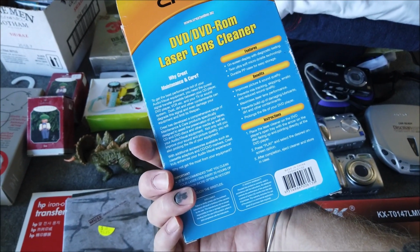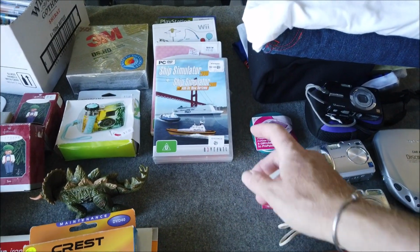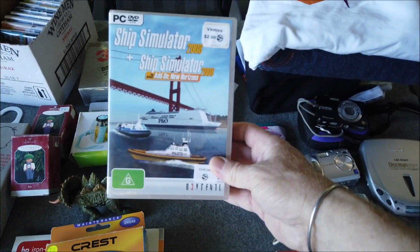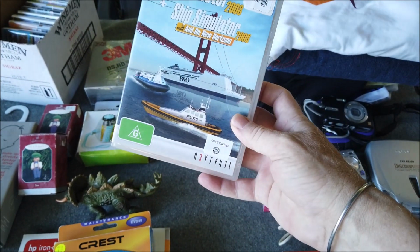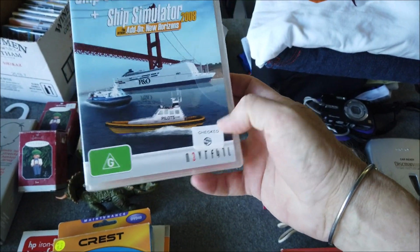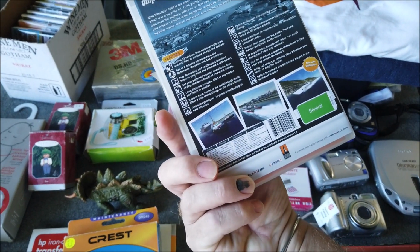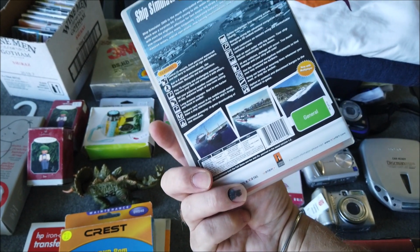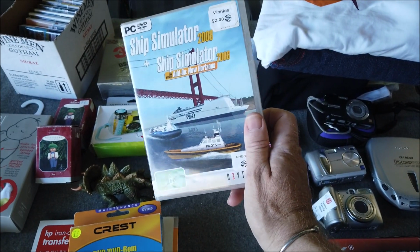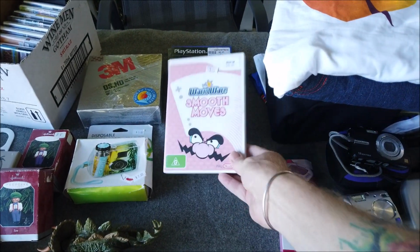Except I don't know what it's worth. I should have looked that up before I made this video, I suppose. Anyway, then there was this fella. As you can see, it cost me $2. That's completely new. They said they checked. I also checked, and it works. There's no problems with it at all. I'm going to aim for about $50 on that fella. That was an expensive game new. So we'll see how we go there.